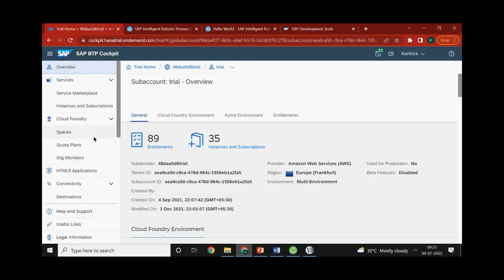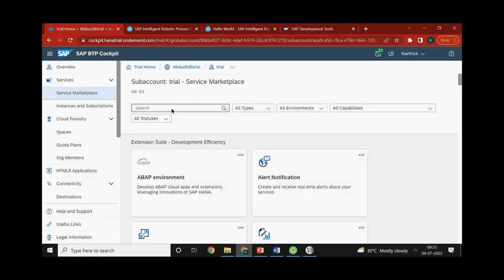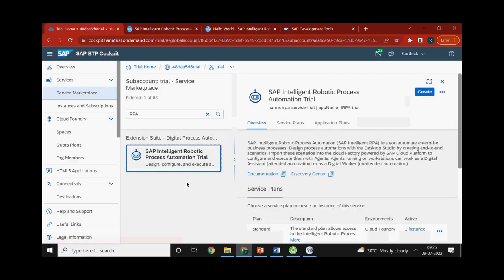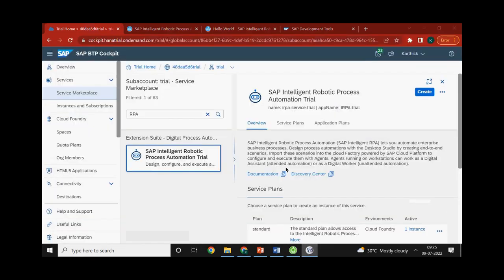Once you go inside the trial, there is something called service marketplace. Go to the service marketplace. Once you go there, search for Intelligent Robotic Process Automation. Go inside this. Once you go inside this, click on create. Once you click on create, you would be selecting the plan. Select trial. Now do these steps, and somebody share the screen now, because I have already created it and I don't want to mess it up again. Whoever shared last, just share it one more time. I will guide you. I'm stopping the sharing and I'm allowing you to share.